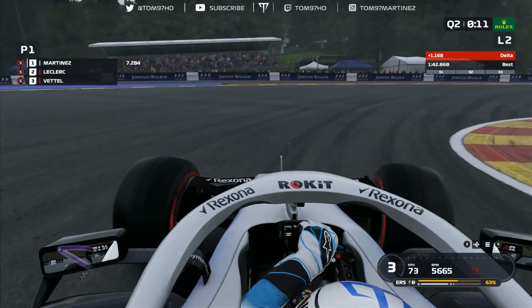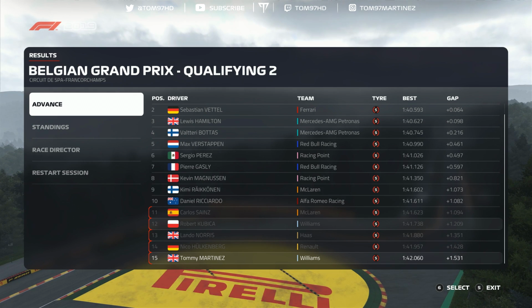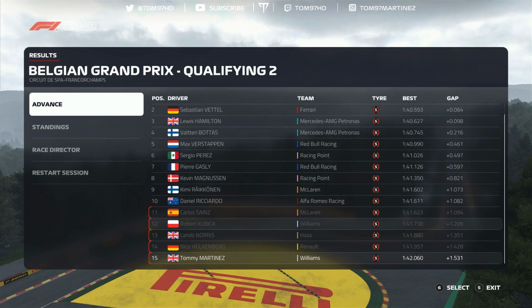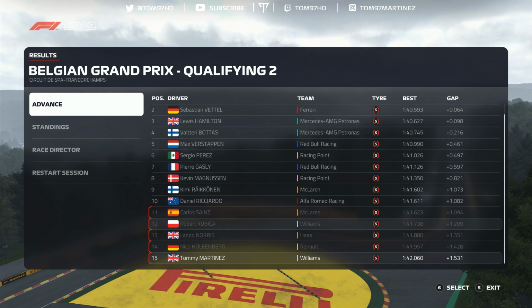No real mistakes, but unfortunately the pace I had in practice came to fruition in Q2, and it wasn't good, guys. We struggled. You can see on screen we finished P15 with that lap. Everybody behind improved. The good news is Kubica got P12, and I don't normally want my teammate to out-qualify me, but having said that, if he's P12, he might have some good pace, and there might be a good chance he could score points tomorrow, so that's good news for us as a team.